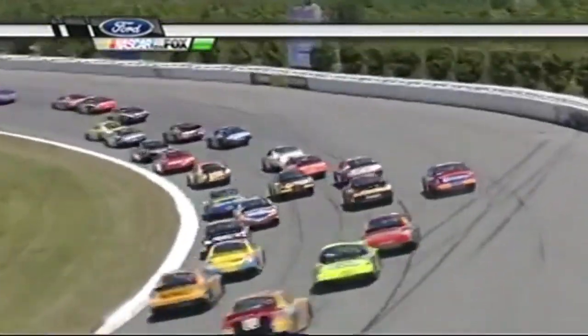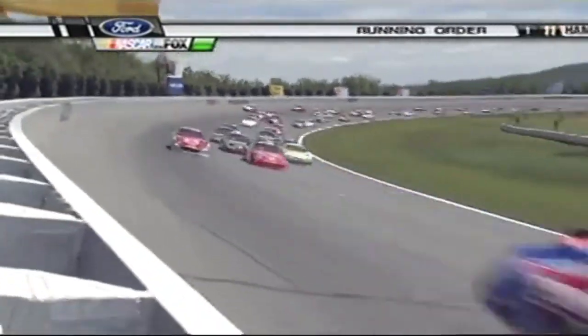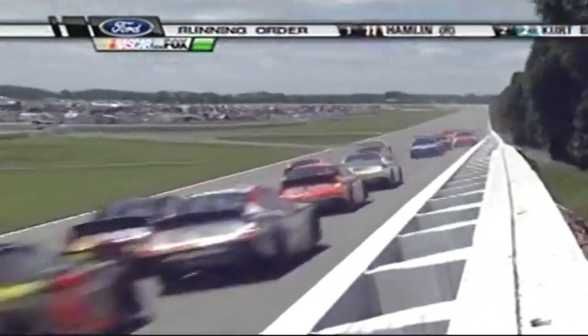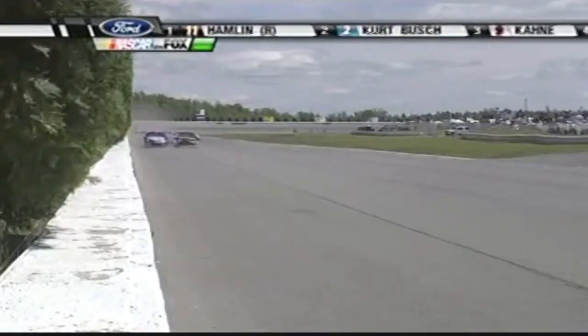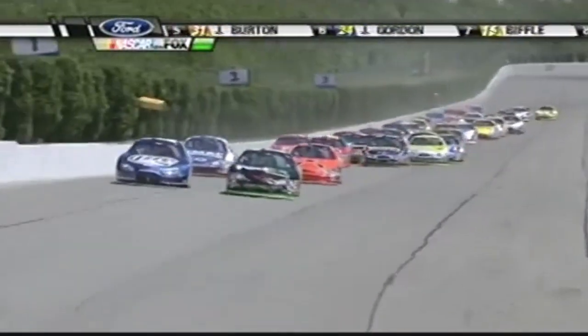Three wide already in the straightaway. Jeff Green dropped to the inside. They're 3 wide through turn 1 there. Boy, Casey Kane washed way up the track down there. J.J. Yaley in the 18 car up there at no man's land as well, way up above the group. A little dusty out there right now.